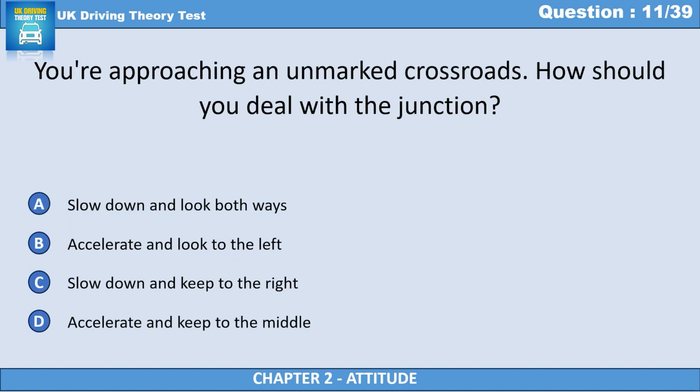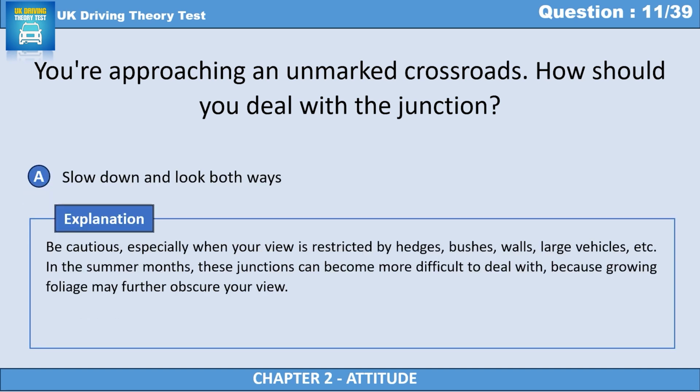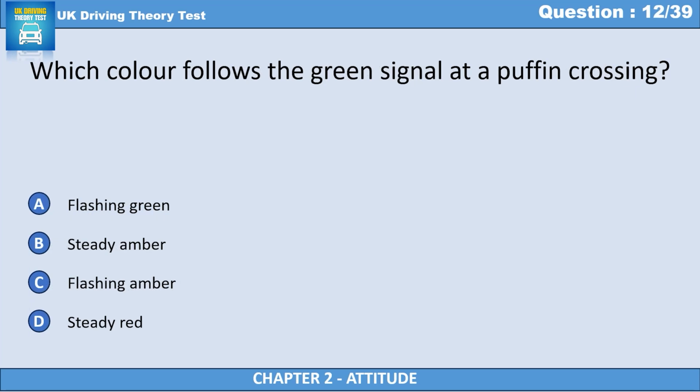Question 11. You're approaching an unmarked crossroads. How should you deal with the junction? A. Slow down and look both ways. Explanation. Be cautious, especially when your view is restricted by hedges, bushes, walls, large vehicles, etc. In the summer months, these junctions can become more difficult to deal with because growing foliage may further obscure your view.